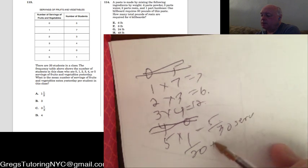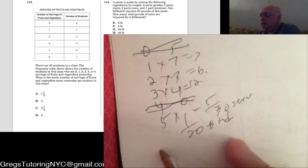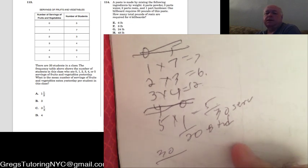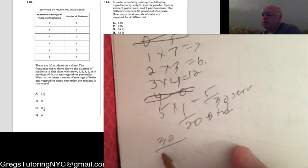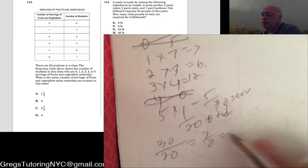And 20 students. Okay, and the question is, what is the mean number? So it's the total of the things, which would be 30, right? The average is the total of the numbers over the number of numbers, over 20. And that's 3/2 or 1.5.